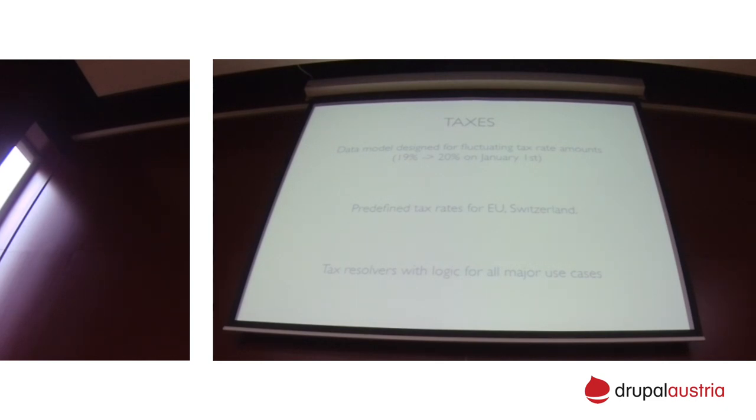We also have tax resolvers, which are special classes that determine which tax type and tax rate should be used. Previously, we tried to do this with rules, but realized that the logic gets really, really complex. You need to have tests for this, and commerce needs to do a lot more than it did before. So now we have logic that can determine B2B versus B2C, physical versus digital products, whether the customer is a company that registers to pay VAT, and many other things in the default logic.